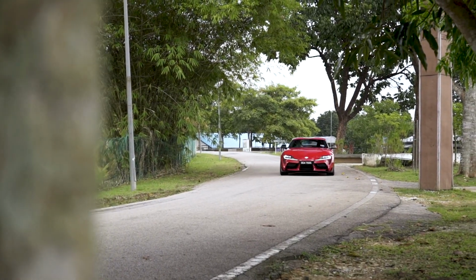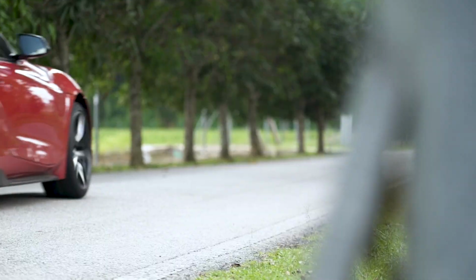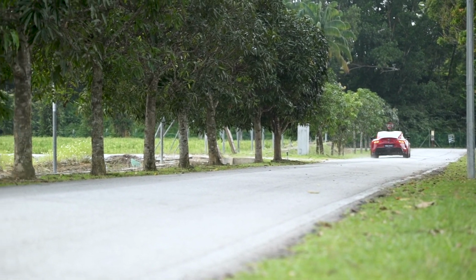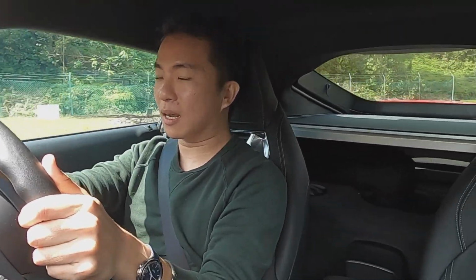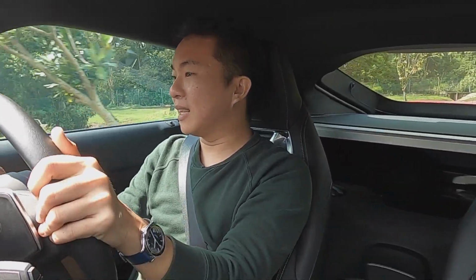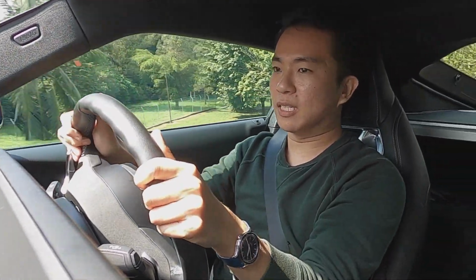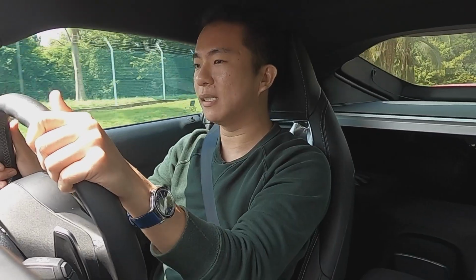While it's a shame that Toyota couldn't forge its own path to make a sports car, there's nothing to take away from this. This is a great car. And the fact that it's making this sports car in the first place should be celebrated by all enthusiasts.